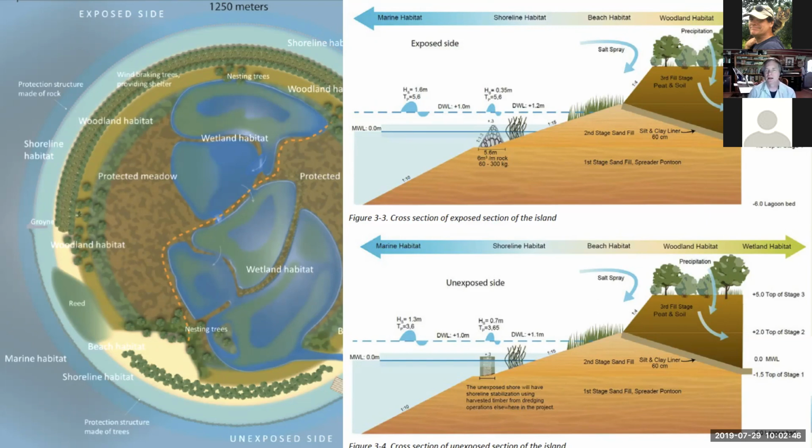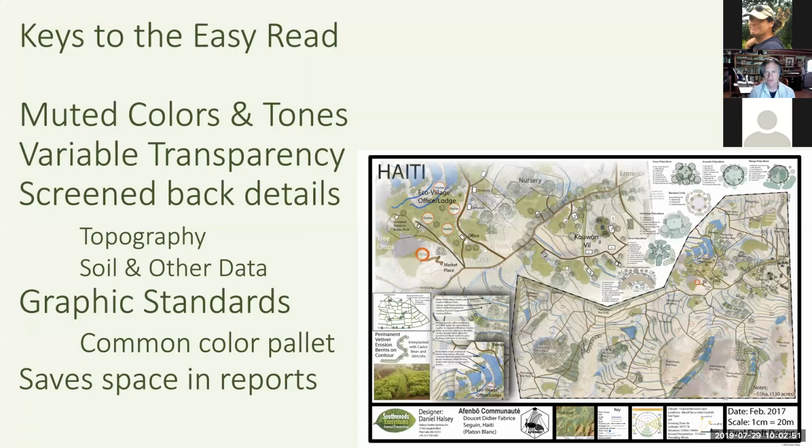So lastly, I'll say on this is keys to the easy read. That's what we're trying to do. We're trying to make maps of muted colors and tones, variable transparency so that we can layer information, screened back details so that if you need to see it, you can go look for it. Otherwise, they're in the background. We always want to show the topography, soil, and other data. And what we're doing is building a graphic standard. Common color palette, and saves spaces in our reports for other information.